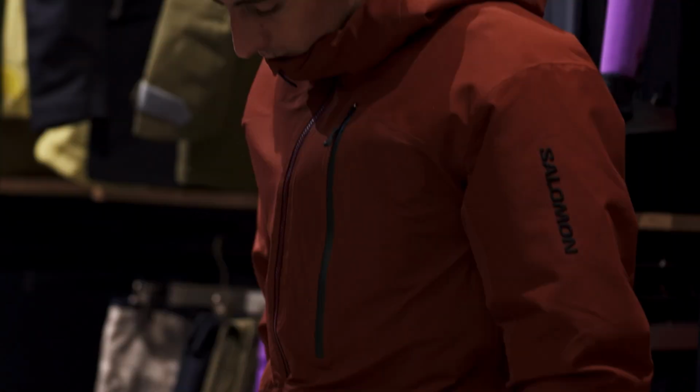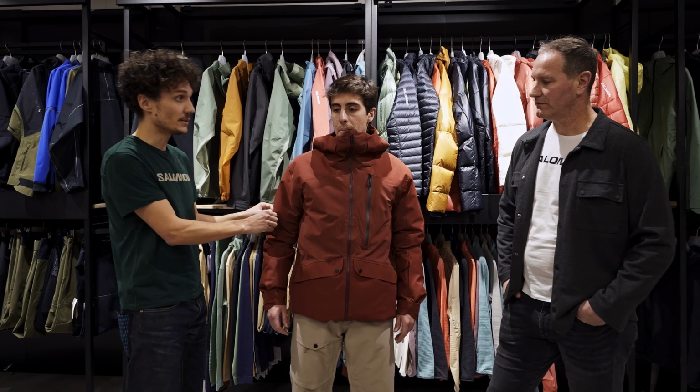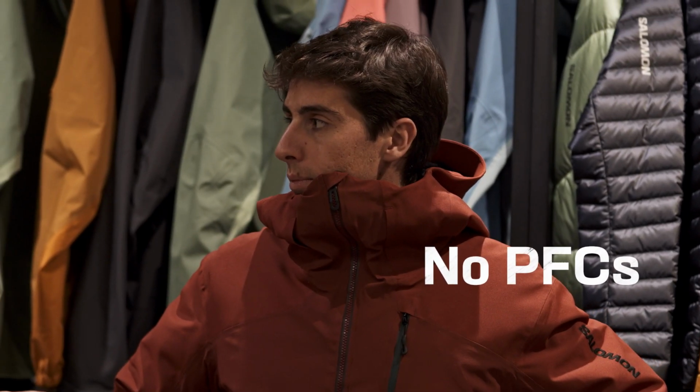So you want to show us some stuff from the current winter season? We have Elia here, and Elia is wearing the Untracked outfit. This is a pretty good example of what you can see now in store on our website of all the stuff that we can do to make a product more responsible. The shell fabric, so that red fabric that you can see here, is 100% recycled. The inside, the padding, so what keeps you warm, is also 100% recycled. And we've also removed PFCs from the water repellent treatment of that jacket.